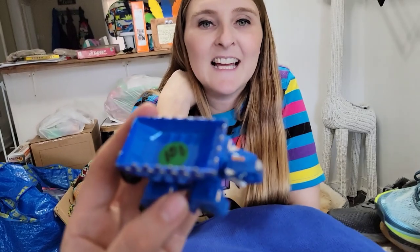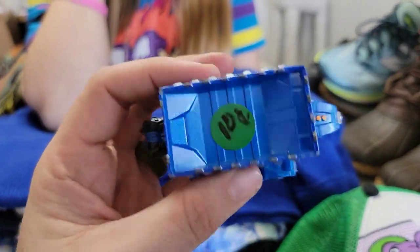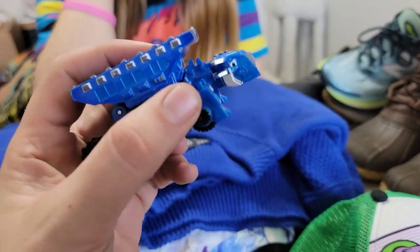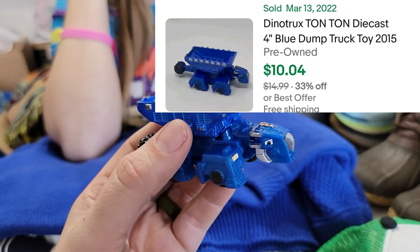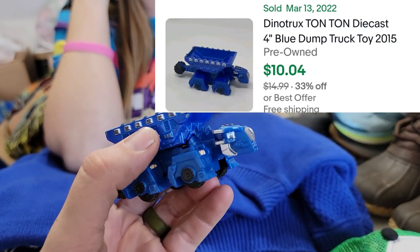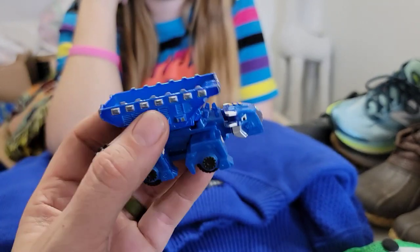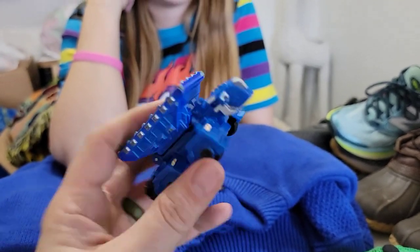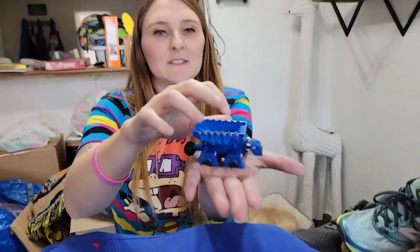Here's the one toy. I saw this one toy, and you would say, why would you buy one toy? Because it was 10 cents. But this will go $10 free shipping because it is Dino Trucks. Yep, Dino Trucks. I started rummaging through all the shelves. I was like, if there's one, there's got to be more. If there had just been three of these lotted up, that's $25, $30 plus shipping all day. For a tiny little toy.